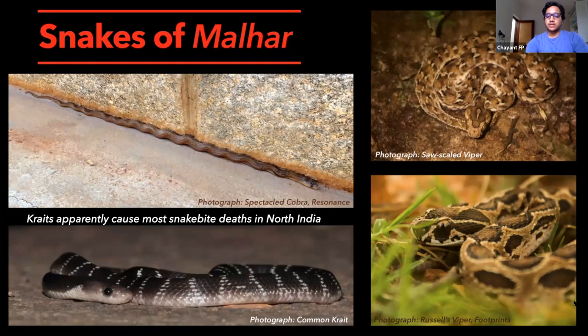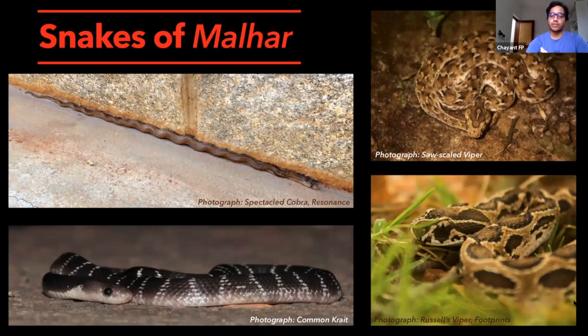Kraits are usually this shiny bluish black or brownish black, though it's not so clear in this photograph that I've selected. They have very striking bright white stripes, usually only near their tails, but when they're younger it can be across their full bodies. They're much smaller than the cobras. They usually don't grow beyond 3 or 4 feet long.